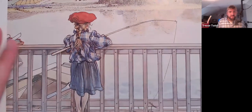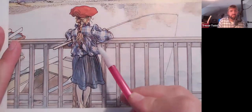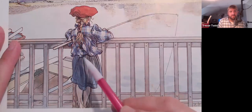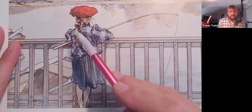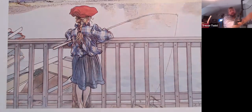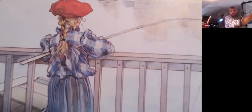That being said, she's the girl fishing, his daughter. She's full of really beautiful movements as well, not as aggressive, but these gestures in her dress, her hair. You look at her hair, going in and out. It's moving all around.